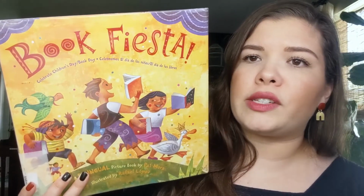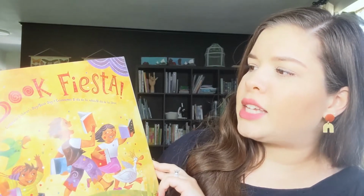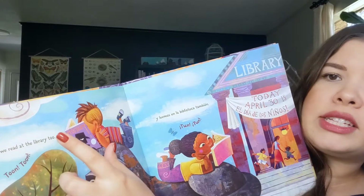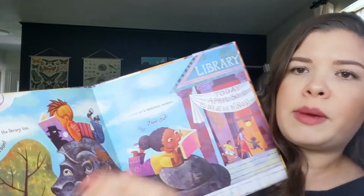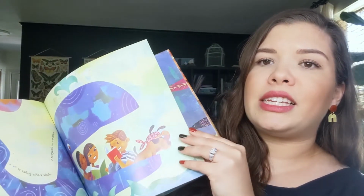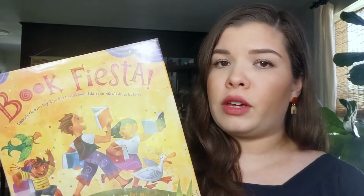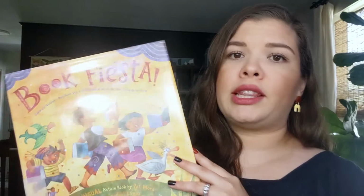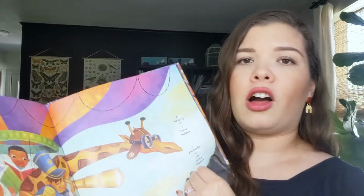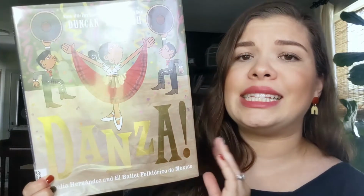The next book in our stack is Book Fiesta, Celebrate Children's Day / Book Day. Again, we have the text written in English and in Spanish. This book is so colorful and beautiful, and it is talking about a holiday that Pat Mora, who's a very famous author of books featuring Latino culture and featuring Spanish language, it's a real holiday that she actually founded, a holiday for children's books.